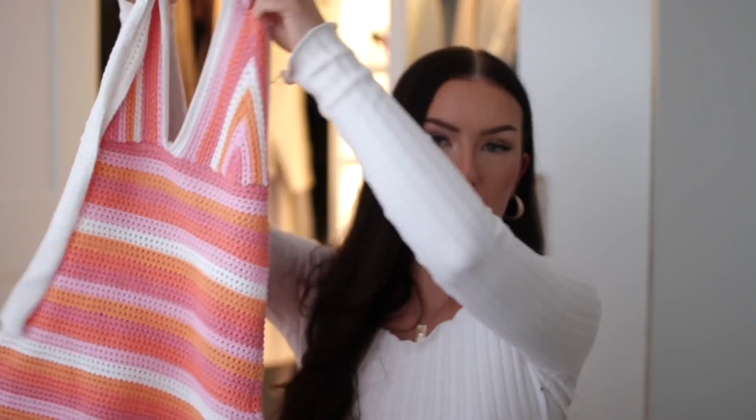Okay, and then a couple more summery things. I actually picked these up again for holiday because I feel like these will be really cute in the Dominican. I got this dress here.